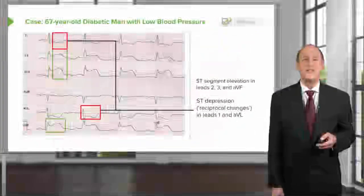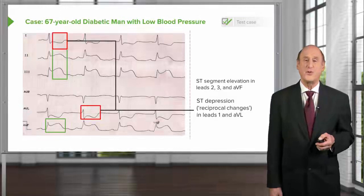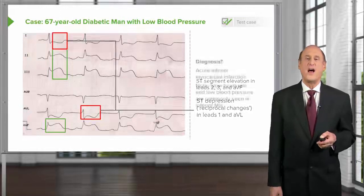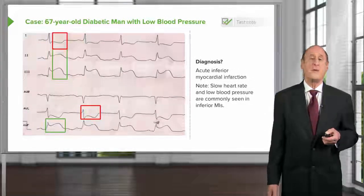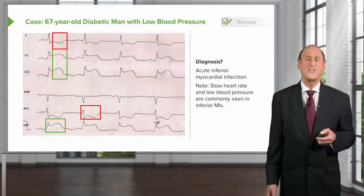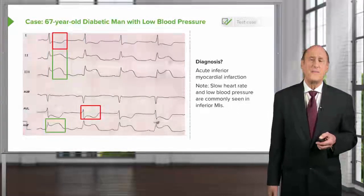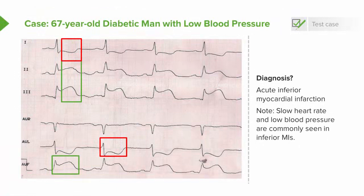So, there's ST elevation in leads 2, 3, and AVF, and reciprocal changes in 1 and AVL, and this is an acute inferior myocardial infarction. By the way, it's not uncommon for acute inferior myocardial infarcts to depress the blood pressure a bit and the heart rate, usually because of vagal activation that's involved in inferior MIs. So the slow heart rate and the low blood pressure are very commonly seen in inferior MIs, and usually they get better as the MI gets better.